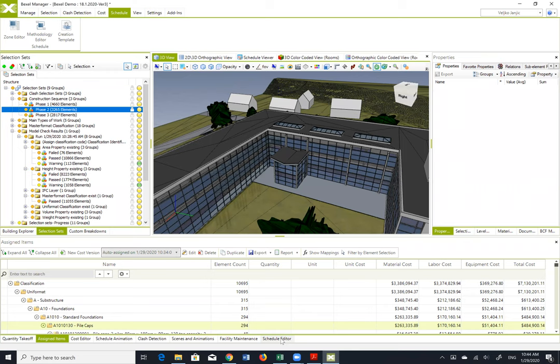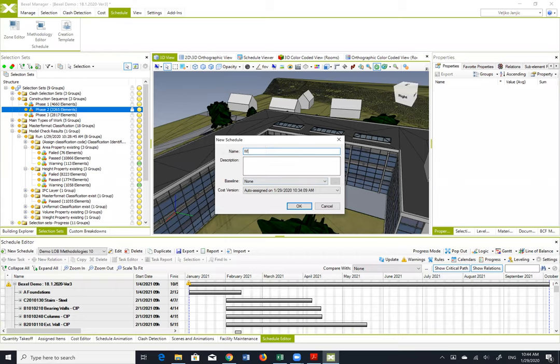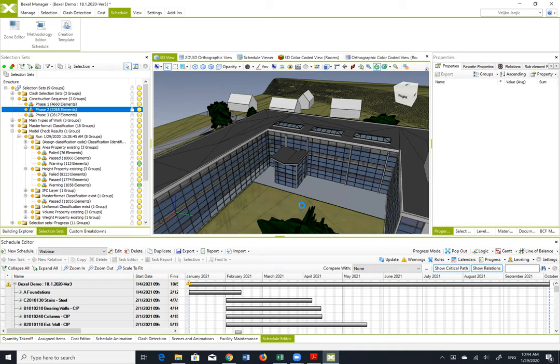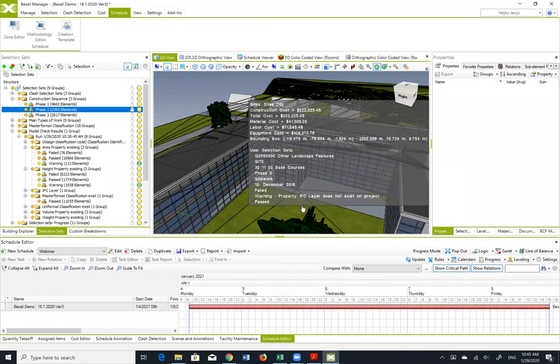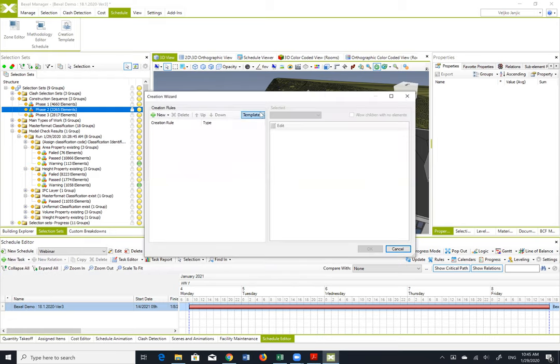So now when we have this, let's create a new construction schedule from scratch. I'm going to name this webinar, and I'm going to choose here any cost version I'd like to use, and I can choose a baseline schedule if I want. It's not necessary. I can add this later. And now, as you can see, you will have just one simple dummy task created. And essentially, we don't have a construction schedule. So what we are going to use is a creation wizard.